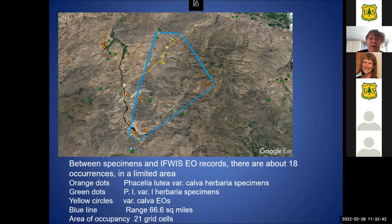I think half the confusion is this is the state line. The state line runs through the center of that. So the orange dots on the left hand of that picture are in Oregon. So they weren't considered in our S ranking. Yeah, but there's several orange dots intermixed within the blue polygon with the yellow dots, and I wasn't sure what the distinction was. Those are herbarium specimens, and apparently no one has yet gone to evaluate those populations. So they're not really EOs, they're specimens in the record.